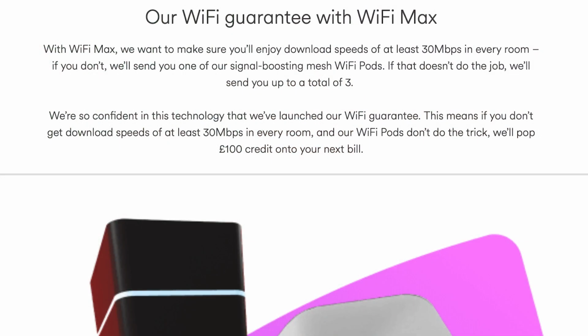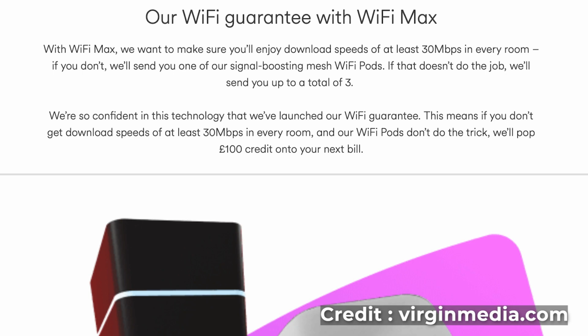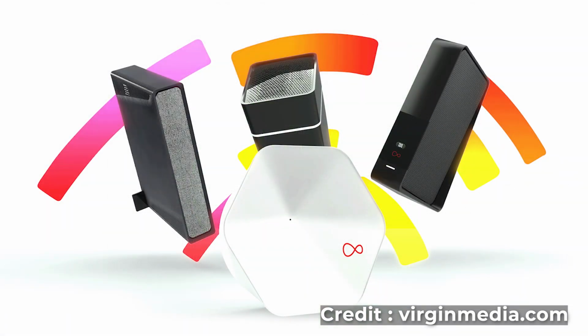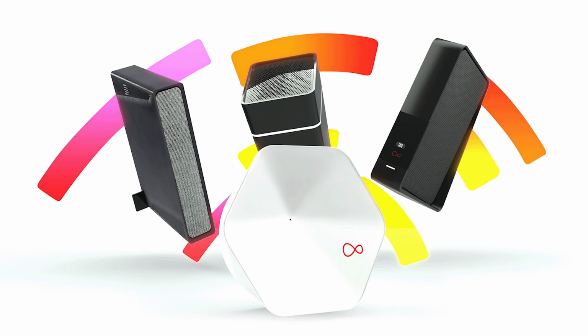Virgin Media also offer a minimum download speed on their broadband products in the form of a Wi-Fi guarantee, which they call Wi-Fi Max. If you look at this more closely, this Wi-Fi guarantee offers a minimum speed of 30 megabits per second in every room, so to speak, in your house. They do this using a mesh network and will provide you with extra devices which you plug into spare main sockets in your home. They refer to these devices as pods. These are like what BT describes as discs, in that they extend your house's Wi-Fi range.